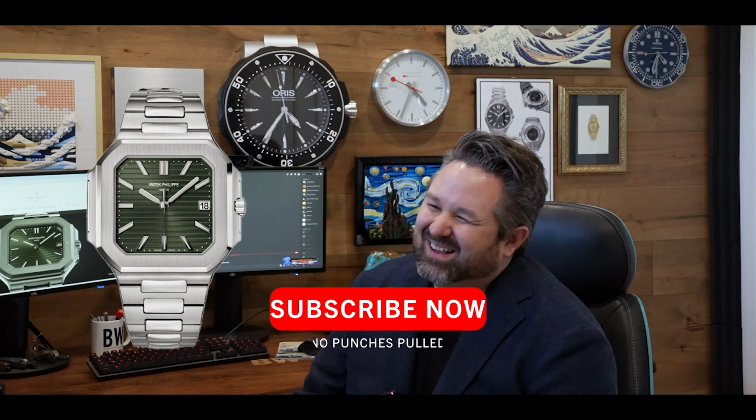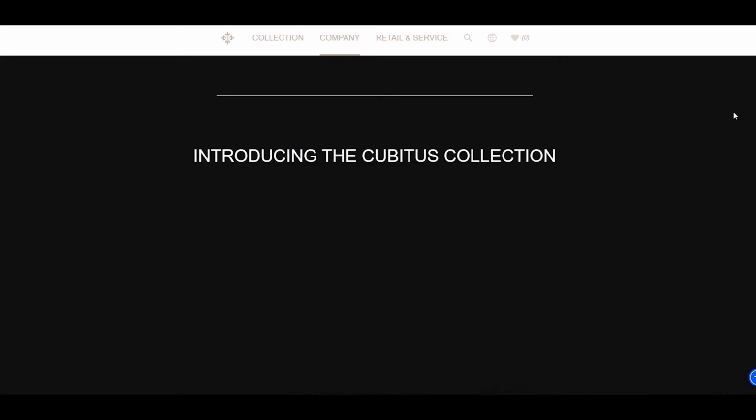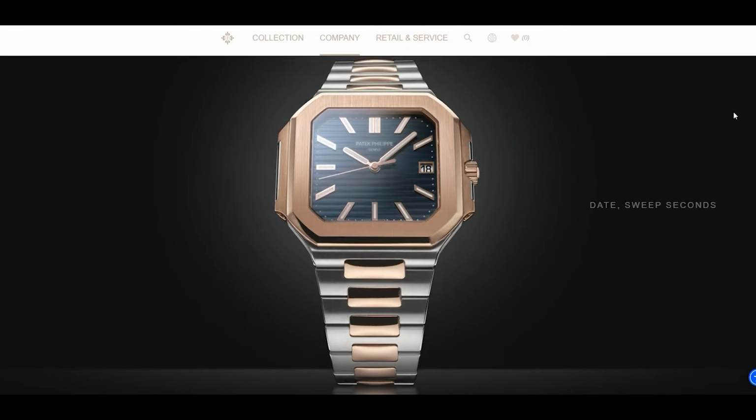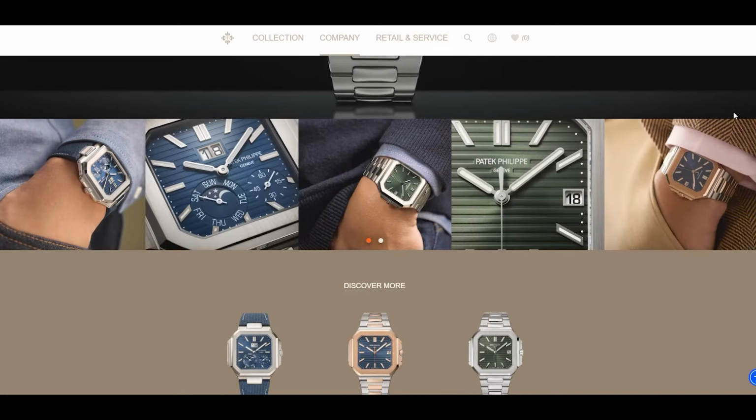I've called this the crapitus. This is garbage juice. This is the juice at the bottom of the garbage bag that nobody wants to touch because it's gross and you don't know what's in it. And you're just like, this is disgusting. That's what this watch is.